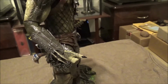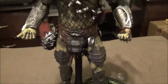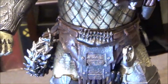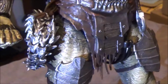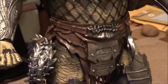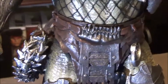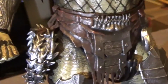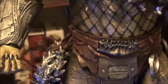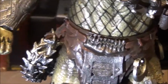And then we come to his loincloth. I gotta tell you guys, I really don't know how to feel about this, because they made the loincloth into a molded plastic, like a floating piece for the groin area. It's sculpted really nicely and painted very nice as well. But like I said, it's not cloth, so I really don't know how I feel about it. A part of me says that it should be cloth, but another part of me says that it shouldn't.